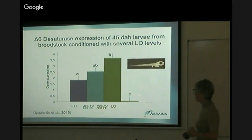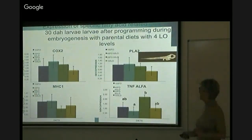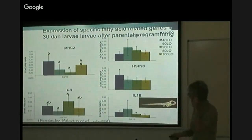However, when the parents were fed 100% linseed oil, this gene was underexpressed, and we found that in different studies. Not only the delta 6 desaturase was affected, but other genes were also affected. Like for instance, the tumor necrosis factor alpha was overexpressed when we used 80% linseed oil in the diet, and similarly other genes like the cortisol receptor, the glucocorticoid receptor, were also affected.